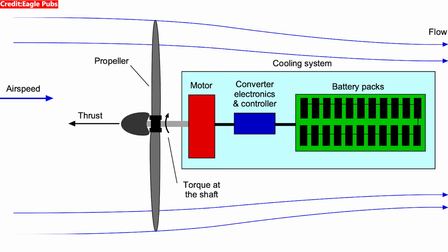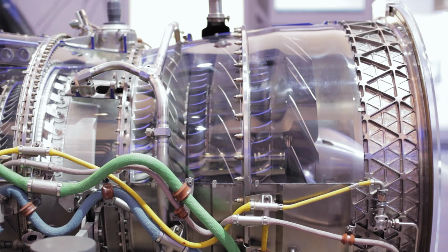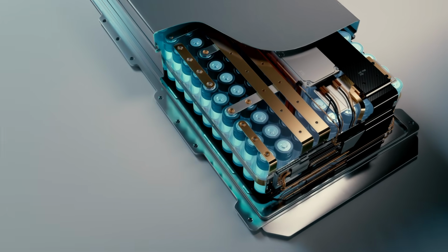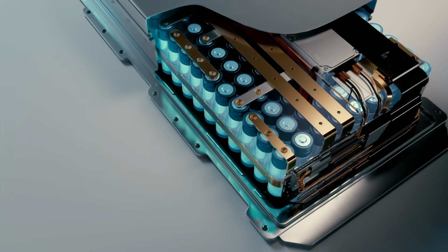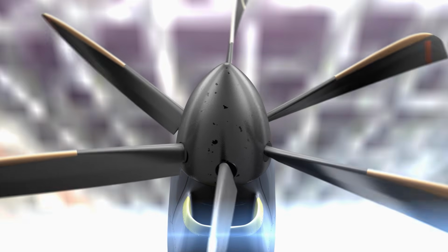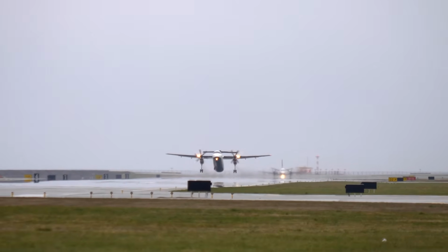At the core of this system is a hybrid configuration that pairs a traditional turboprop engine with a 1 megawatt electric motor and a battery system capable of storing roughly 200 kilowatt hours of energy. These components work together to drive the aircraft's propeller while sharing the workload across different phases of flight.